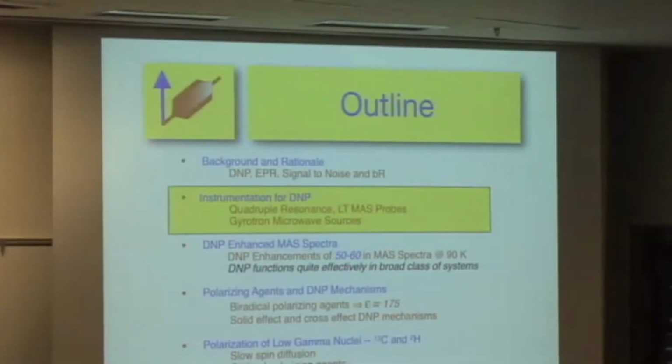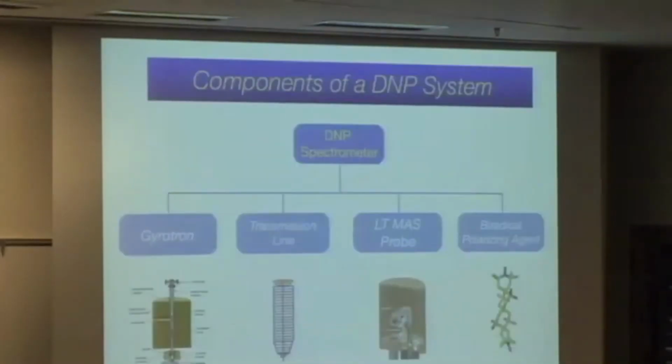Now let me tell you just a little bit about the instrumentation, because someday I'm sure you guys will run into this, so you won't be too surprised about what we do, all right? So basically, in addition to a normal NMR spectrometer, there are 4 additional pieces that you need to put together. One is this gyrotron microwave source that I alluded to earlier. Another is a corrugated transmission line, and then a low temperature probe, and then of course you need a suitable polarizing agent, and this is a biradical, what we call bTbK, all right?